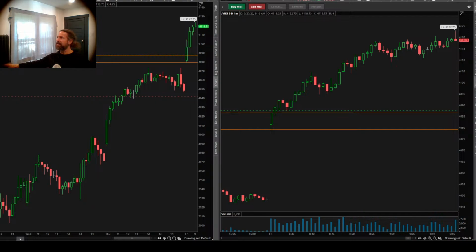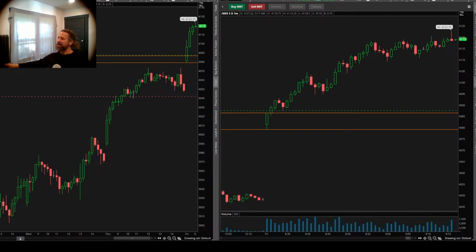Man, I don't like that wick. Making me sweat a little bit. Making me sweat. Trying to wait and see how this 5-minute bar closes.